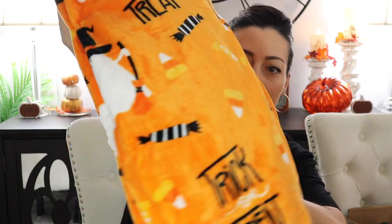Okay, so next stop, I'm gonna start with Marshall's, Ross, TJ Maxx. It was one of those, I don't remember which store. I wanna say it was Marshall's, but it's this trick-or-treat blanket. Look how pretty, and it's large and soft. And this was cheap, it was $9.99, 10 bucks for this blanket.